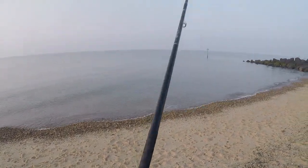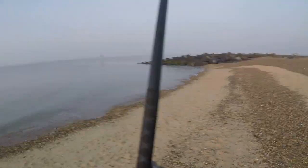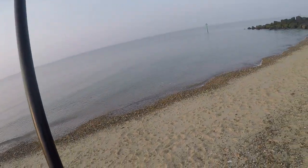Well, whatever that drop back was, it wasn't a fish. Well, if it was a fish, it isn't on. So we're going to get a new bait out and carry on. We're approaching high water, so hopefully things will pick up.